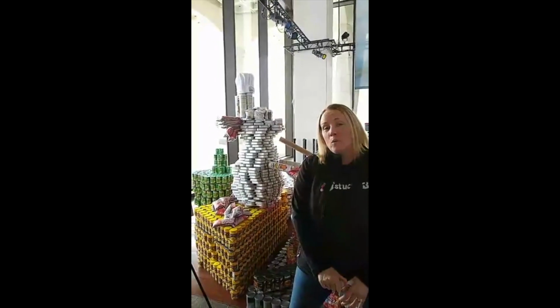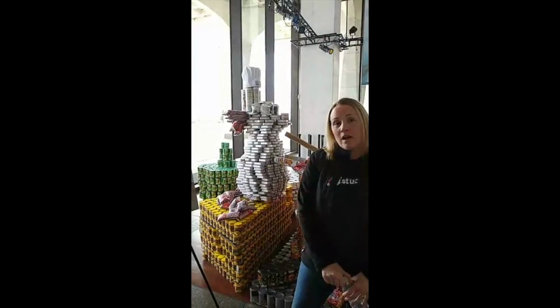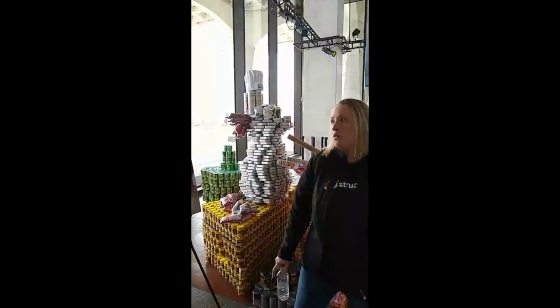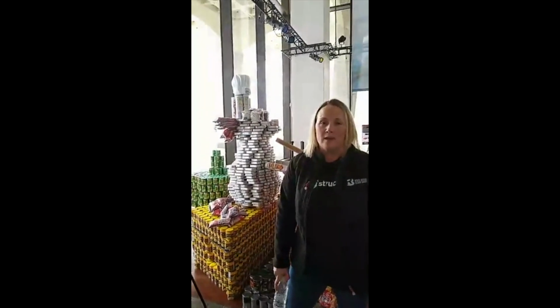foodpantries.org website, a donate button where you can donate monetarily. Unfortunately, at the museum, we're not going to be able to take any more canned donations at this time because we just don't know when we're going to be able to haul all this stuff out of there. And the need is so great now, and the money could be accessed now in a safe way. So I would say that's the best way at this point to donate. Okay.